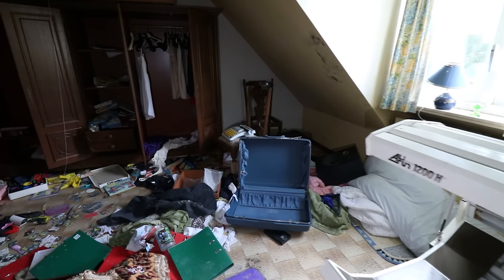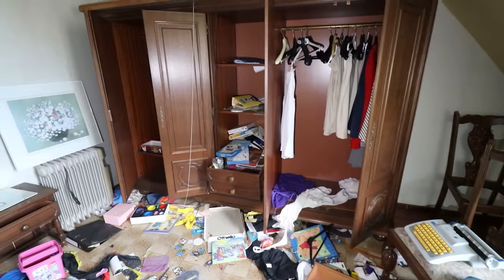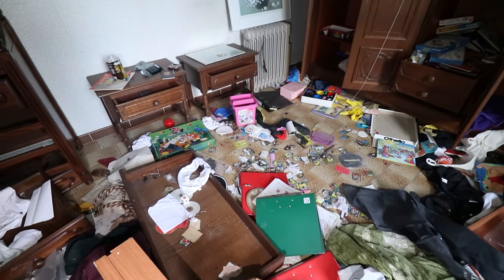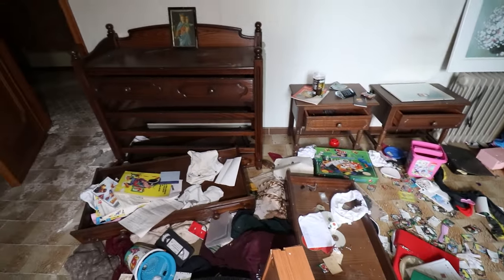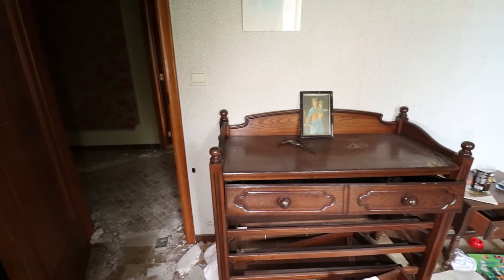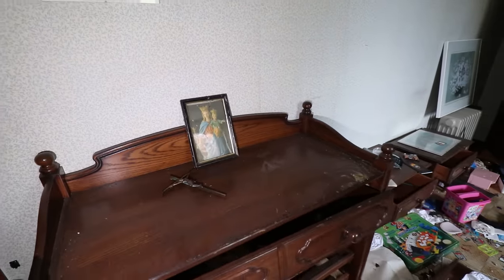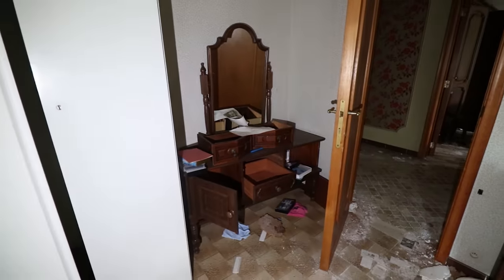Got an old speaker system down here. Wardrobes. Got that painting. Got kids' games in that down there. So football stickers as well. I think it was quite family orientated, this place. It's a shame to see it the way it is. Got a cross and a picture of Jesus there. And got another dresser that's tucked away in the corner.